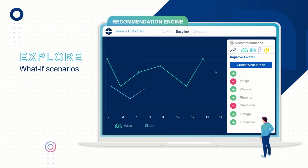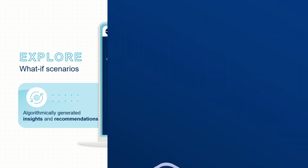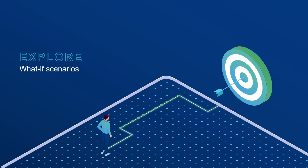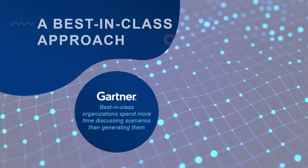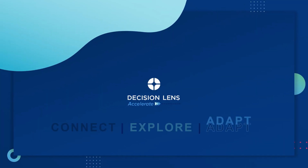Decision Lens Accelerate's recommendation engine facilitates a comprehensive exploration of algorithmically generated options and alternatives. This enables you to explore and discuss what-if scenarios, understand the metrics and drawbacks of each potential path forward, and make informed decisions that will lead to improved results for your business. It's the best-in-class approach. Best-in-class organisations spend more time discussing scenarios than generating them.